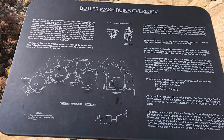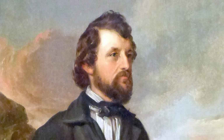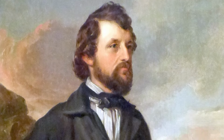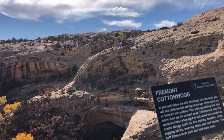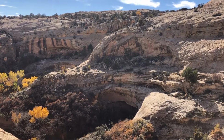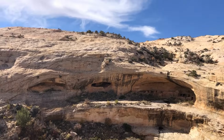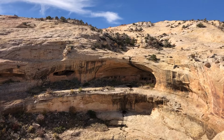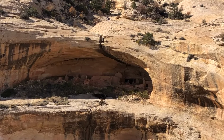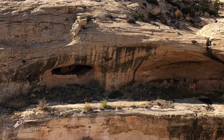Great signage along the trail tells about the Fremont Cottonwood and the Anasazi people who inhabited this canyon. The Fremont Cottonwood is named after one of my favorite Western historical figures, John C. Fremont. This colorful character made a mark on most of the West from Northern California to the Mexico border, and all points in between. The cottonwood is one of the most common trees in this region, as the sign says, taking advantage of the water on or beneath the surface. This wide-spreading tree had many uses by the ancient ones, a term also given to the Anasazi or ancestral Puebloan people.